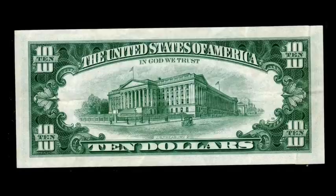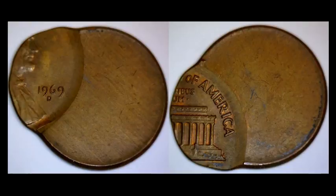And this one, through 27 bids, sold for $80.19, which is a solid amount of money for one of the most common errors that you could find on paper currency. Here's another nice one right here, 69D, another tough date.